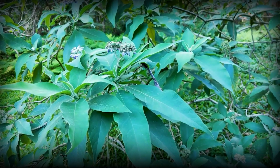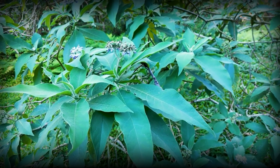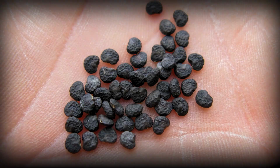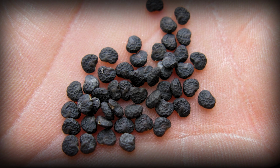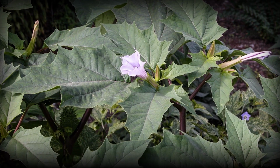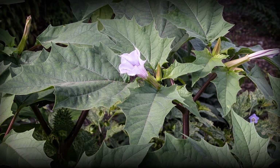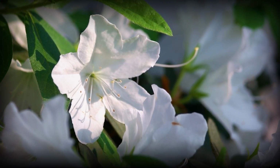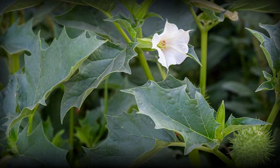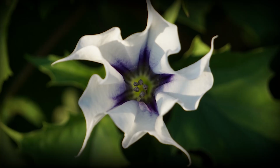But Jimsonweed earned its fearsome reputation through centuries of poisonings, both accidental and intentional. The seeds have a nutty taste that can fool people into eating them, while teenagers have long experimented with the plant for its hallucinogenic properties. The results are nightmarish: severe hallucinations, dangerous hyperthermia, violent behavior, seizures, and often death.